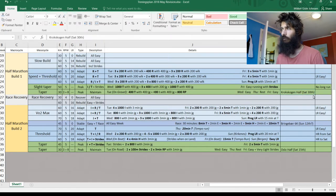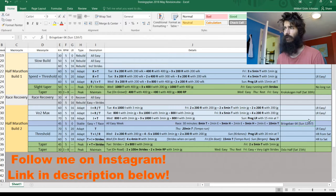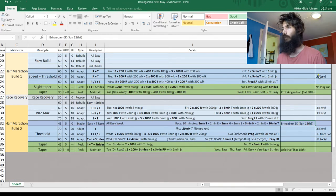Here we have the 21K, the first half marathon on the 30th of June, and then the second one here on the 15th of September. And in the middle here, I have a 6K race, which is just gonna be like a workout. I'm not gonna race it, I'm not gonna taper much, I'm just gonna do like a hard workout in a race. And a few notes.